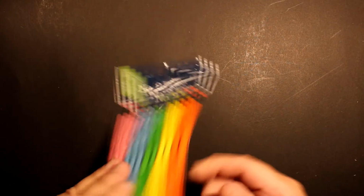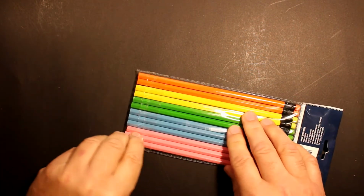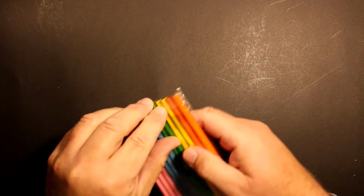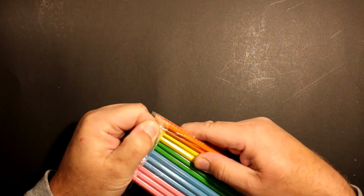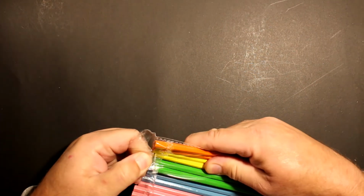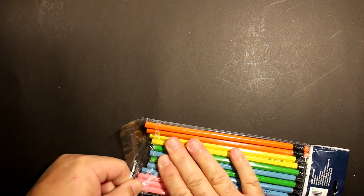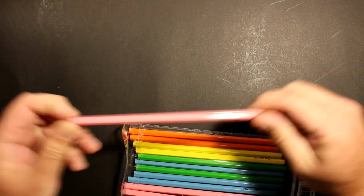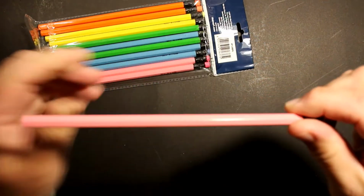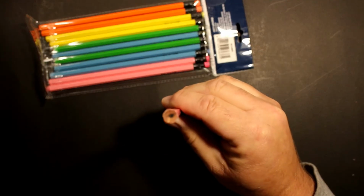We'll get them out of the package. They actually have a seal here where the cellophane is folded over. Let's see if we can open that up. Sort of glued, yeah. Okay. There we go. We'll take one out. Let's take out a pink. So we'll take a little closer look at this pencil.